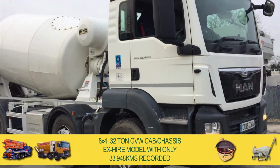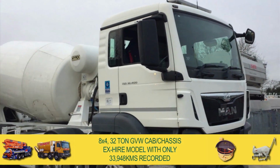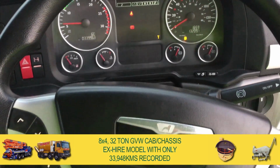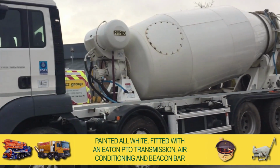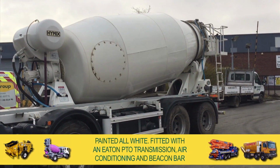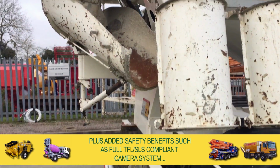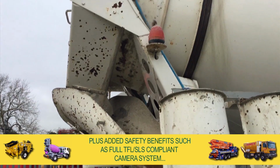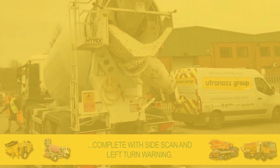This 8x4 32 tonne gross vehicle weight cab chassis is an X-High model with only 33,948 kilometres recorded. Painted all white, the unit comes fitted with an Eaton PTO transmission, air conditioning and beacon bar, plus added safety benefits such as a full TFL SLS compliant camera system, complete with side scan and left turn warning.